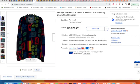And then another Jams World. Now this one had been listed for a while. And so this one went to my repeat buyer. He used the coupon. Nope. Sorry, looking at my phone. He sent me an offer for $59.99 and I went ahead and took that.